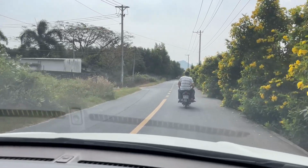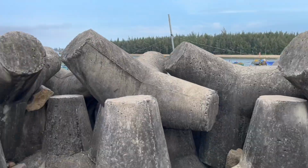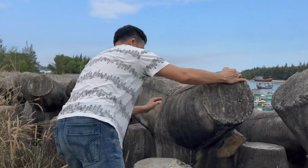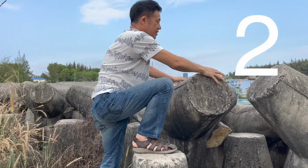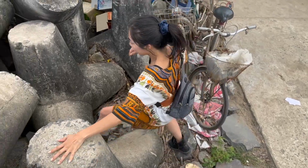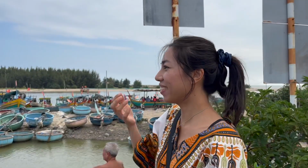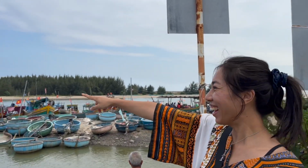Off to the next stop, we're going to show you something really iconic. These are the round fishing boats. But wait. Okay, wait, I gotta get up there too. These are the round fishing boats.